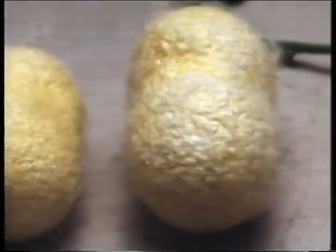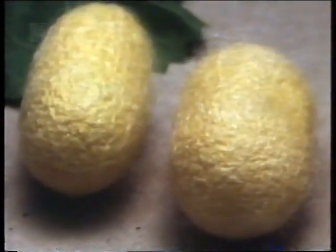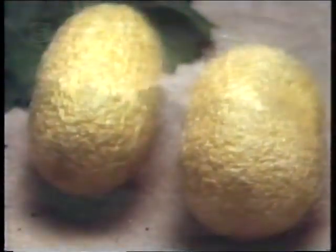Some of the cocoons are allowed to develop naturally so that the emerging moths can breed to start a new generation of silkworms. The changes that take place inside the pupa are still something of a mystery, but the end product is an adult insect which somehow has to escape from the tough cocoon which it has spun for itself a month or so beforehand.